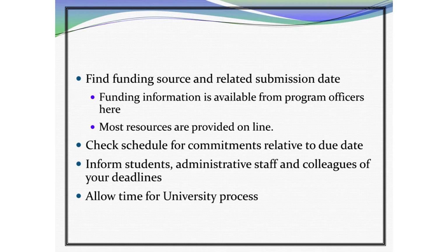Okay. You want to check your schedule for commitments relative to the due date because you cannot have major things happening around the due date. That's just not going to work. And this is the best way to keep other people off your back, is to say, I have a grant deadline. And everyone will back out. So just make it public that you're writing a grant.